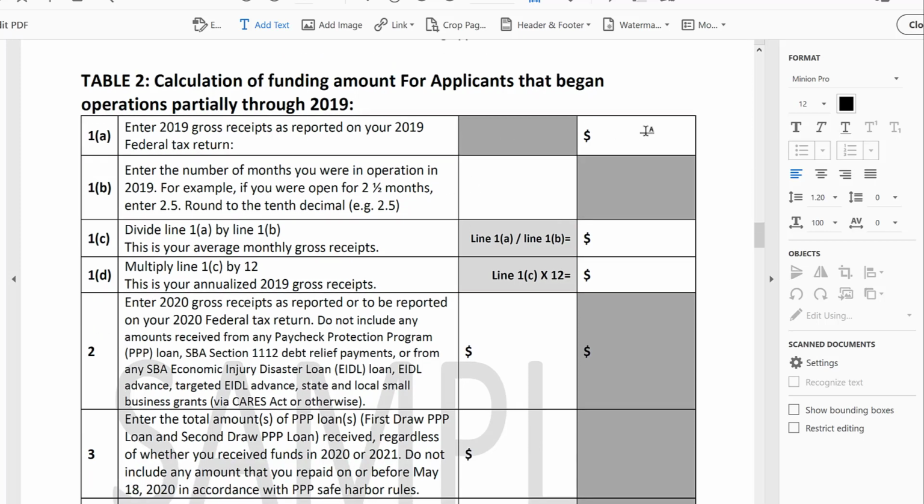Okay, so here is the table 2 calculation. This is where we get into 2019 gross receipts again as reported, and then you would basically annualize those gross receipts. So let's say that you were open for 6 months and you had a total of 600,000. Then you would enter the total number of months you were in operations. Okay, 6 months. And then you would divide line 1A by 1B. This is our average gross receipts. And so this annualizes my income to be 1.2 million.